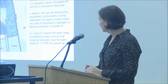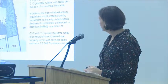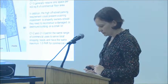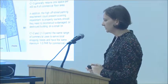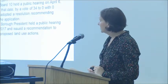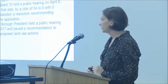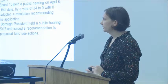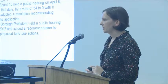And then also, similarly to Broad Channel, but in Coleman Square, we're also proposing to change the commercial overlay from C1-2 to C1-3, again, to lower the requirements to better support the existing businesses that are there. So this proposal was also certified on February 21st. There was a public hearing by Community Board 10 on April 6th, which adopted it, approved it unanimously. Queens Borough President also held a public hearing on April 27th and also issued a recommendation to approve.